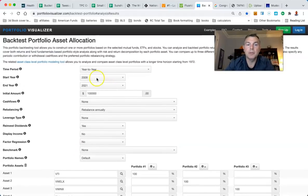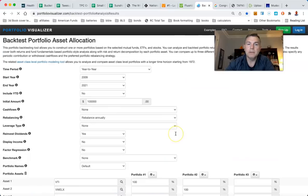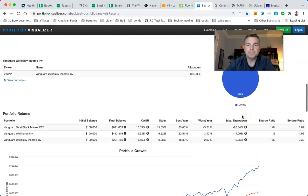All right, we're going to start in 2009. March 9th of 2009 was when the market bottomed out. And we can attribute that to the end of mark-to-market accounting. Thank you, Barney Frank. Anyway, mark-to-market accounting went away, and all of a sudden liquidity was opened up. So at the end of 2021 is where we're going to end our analysis. We put $100,000 in each, and we're going to see what the markets looked like. Oh my lands, look at this.